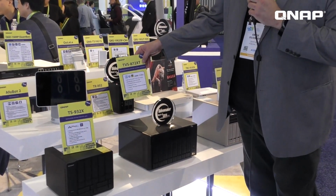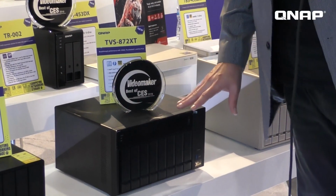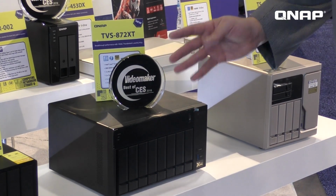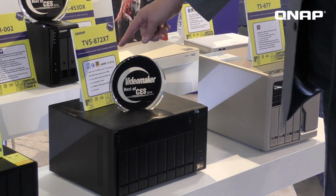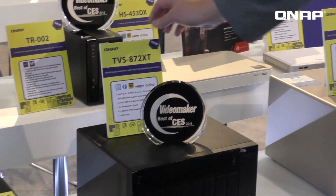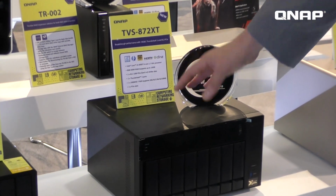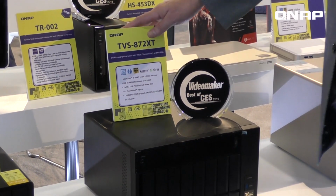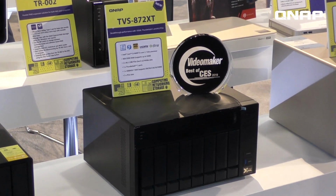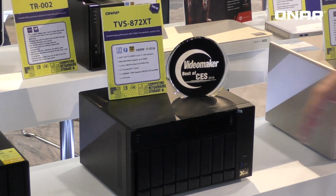We also have our TVS-872XT, which also won a Videomaker Best of CES award. This is part of our new lineup of Thunderbolt NAS models available in 4, 6, and 8 bay. This has an Intel Core i5, the latest chip from Intel. 10 gig ports in the back, 2 Thunderbolt 3 ports, and what's cool about this compared to the other Thunderbolt models is it has a PCIe slot, so you got a little more expandability. You can throw in SSDs, or you can throw another 10 gig port in the back if you like. So cool new series here.